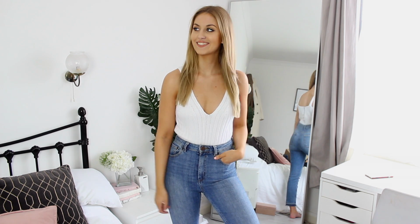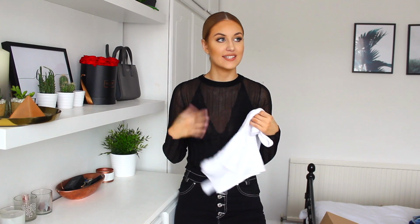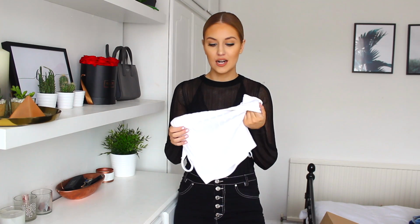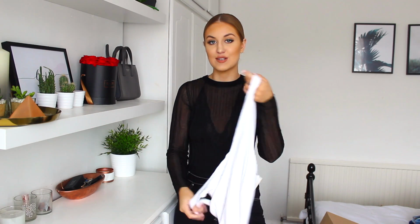So the next little top I have is this one here. It's a knitted white top, slightly cropped, but I just think it looks great with denim shorts, denim jeans, just in the summer, casual kind of clothing. And it was £17.99 and I got it in a size small.